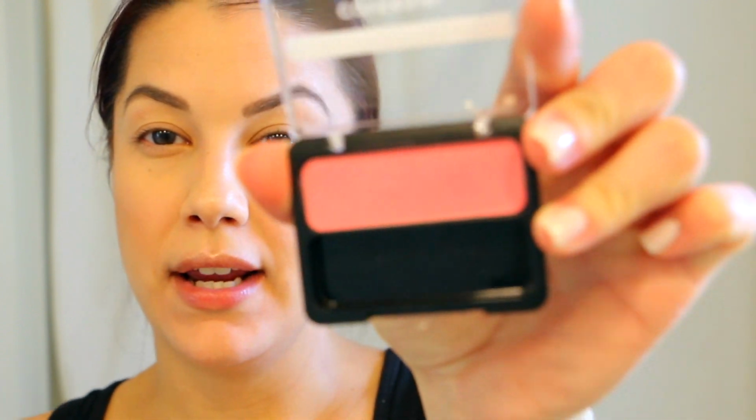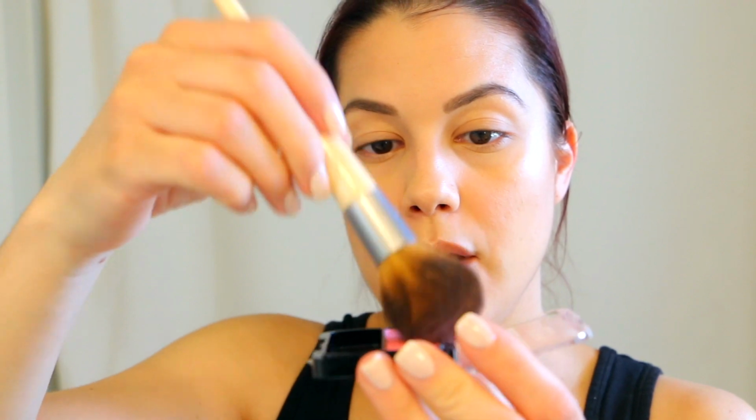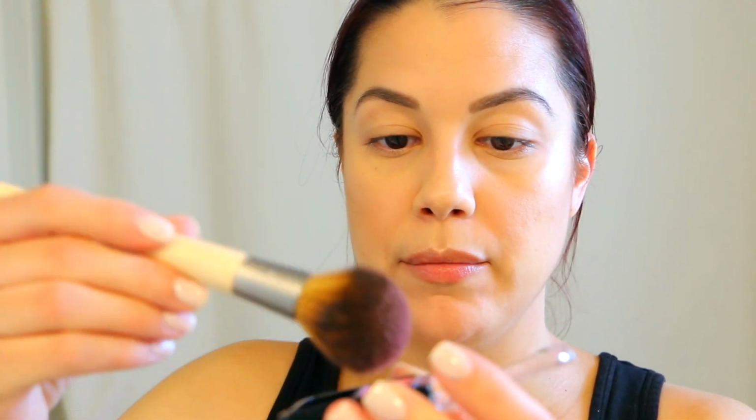The next product is the CoverGirl Cheekers blush in the shade, what is this? You think I know? Classic Pink. Classic Pink, and it's so pretty, and I think it's less than $4 at Walmart if you wanted to get it, and it's beautiful. So I use the Eco Tools Define brush for this, and I take a little bit of this blush, get it all on my brush, nice and even. And I do need a mirror for this because it's quite pigmented.